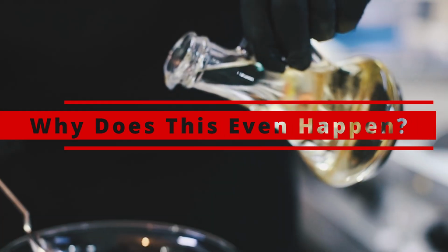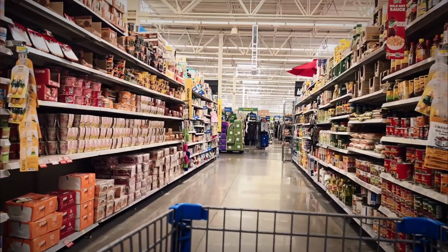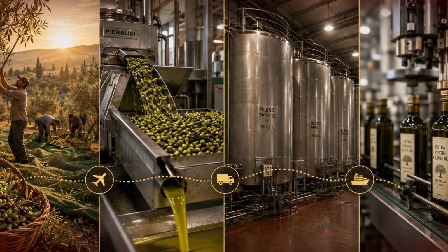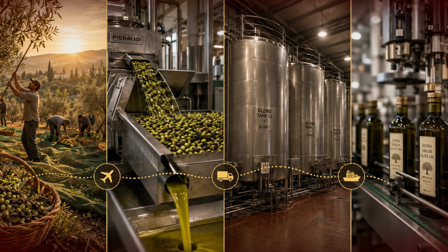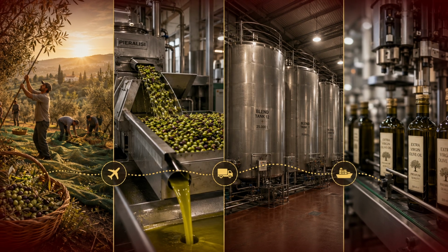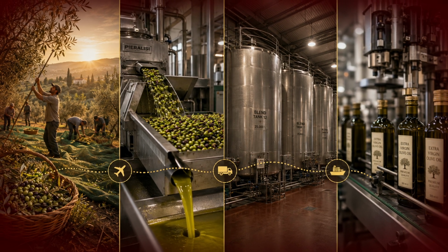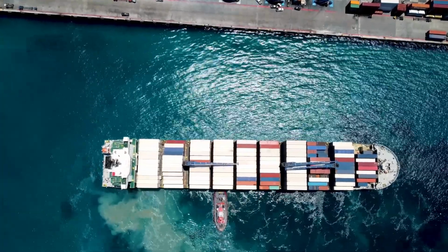Why does this even happen? Because olive oil has one of the longest, messiest supply chains in the grocery store. Olives might get grown in one country, pressed in another, blended in a third, then shipped to Italy or Spain just to get bottled and labeled before heading to your local supermarket. Every single one of those hops is a place where freshness gets lost, where a batch of mediocre oil gets blended in to stretch a shipment, or where the paperwork on origin quietly gets a little generous with the truth.